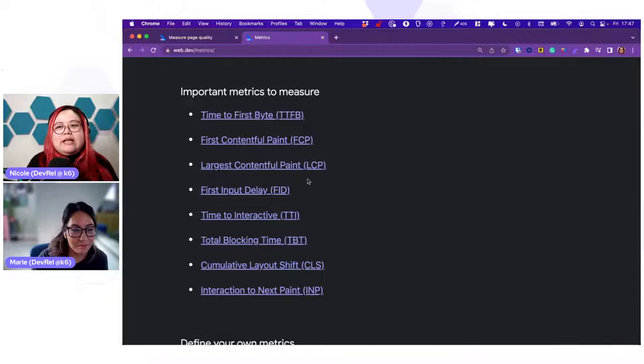Can you talk about what a paint is? So a paint is, let's say if we think about pixels, the first paint is the first pixel that's being rendered on your screen. So that's the first paint, or the first pixel that's been presented. It's not listed here, but they used to have first paint, which basically just measures the amount of time it takes for the very first paint to be presented. But that isn't really useful.